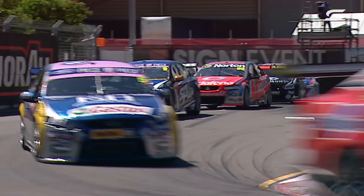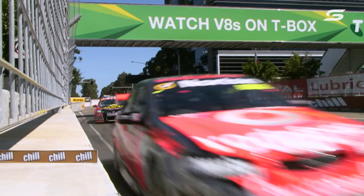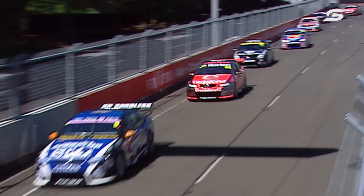Risky play on lap one. That's on the ball, and he got it. Jonathan Webb got it. Here we go. This is Whincup down the inside. Van Gisbergen. Threshold of braking, and they both just make it. In fact, Van Gisbergen looked like he was going to run wide. So right at the edge of disaster on turn one.